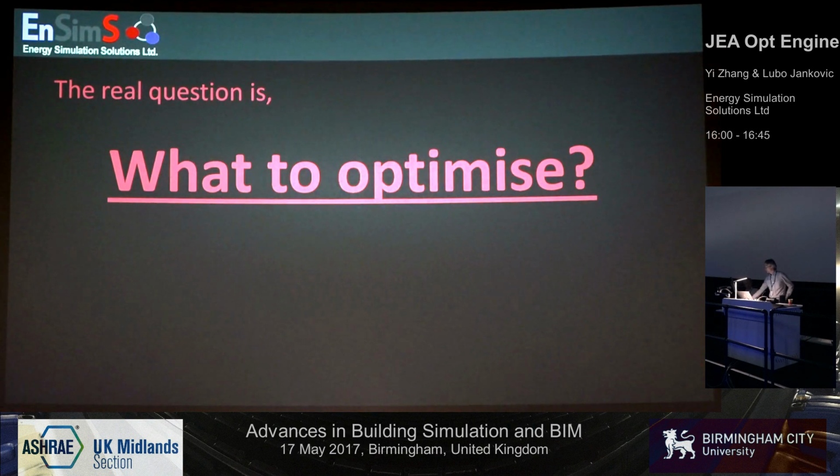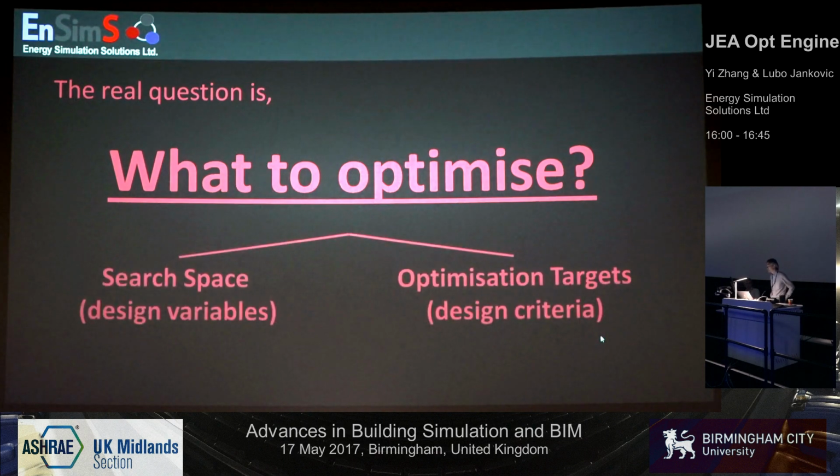By default, we think we know what we want to optimize, but actually it's not that simple. There are two issues here. One is the search space, or what we call the optimization variables you choose. You have to give the algorithm the right options so it can find the answer. For example, if you want to reach zero carbon status and you don't have any renewable sources, you will never get it unless you get everybody to move out of the house and turn it into a farm. But this one is still relatively easy because you know what parameters you can and want to change. So with a bit of trial and error, you will get this right.